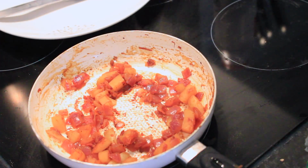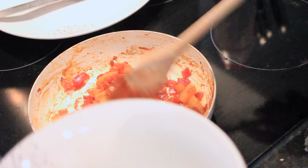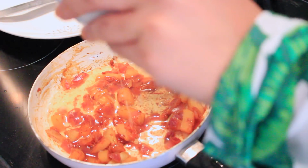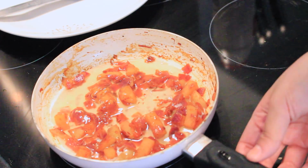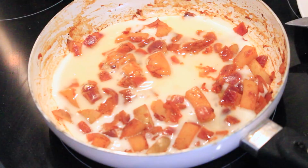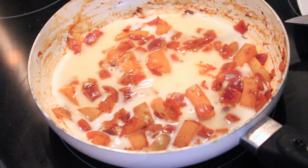By the time I'm done with that, the potato is cooked, the tomato and the onion are cooked, and it has like a nice delicious, I don't know, paste curry. So I spread it out evenly, and I pour the egg whites right on top. I make sure that the temperature is on low because egg whites cook ridiculously quick. I just cover that with a plate because I don't have a pan cover.